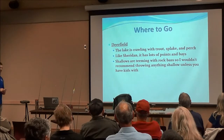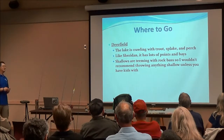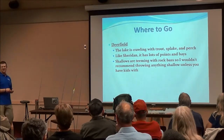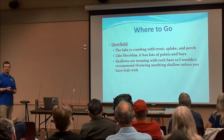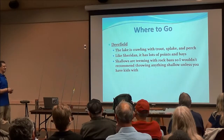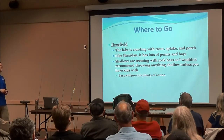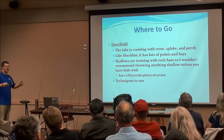The shallow water, anything under 10 feet deep, is teeming with rock bass. It's a good place to take kids because you're pretty much guaranteed to catch fish, and they're going to be happy catching a lot of fish. They're not going to be the biggest fish, but they will keep them entertained for a while. I found out fishing this year that if I got any shallower than 10 feet, I caught nothing but rock bass. So there's plenty of action there for kids who just want to go out and catch something.